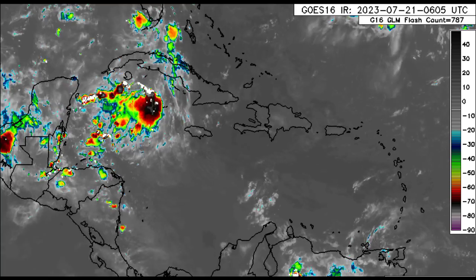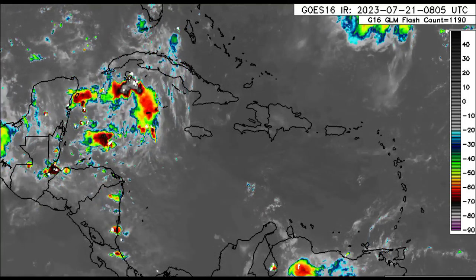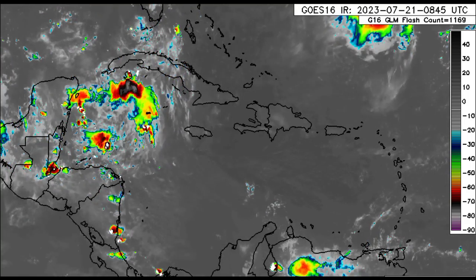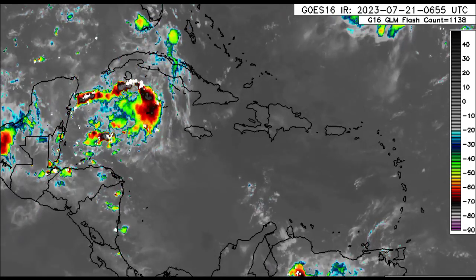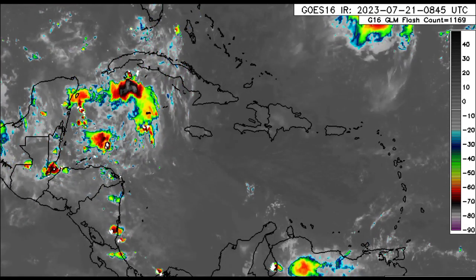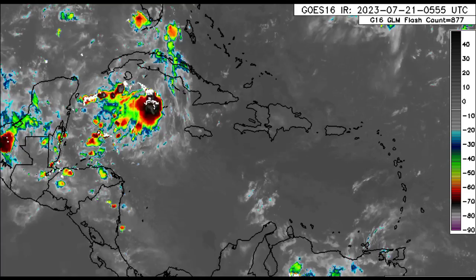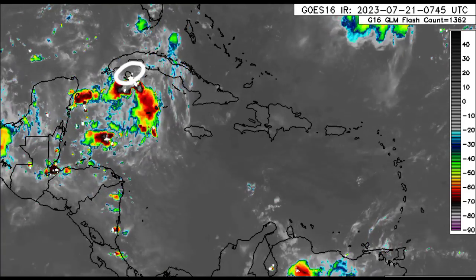All right, so let's start out with the Caribbean and surrounding areas. Here we can see on the satellite imagery that there is still some activity in the northwestern Caribbean. There was a lot of thunderstorm activity near the Cayman Islands, especially last night. Let me know exactly what conditions were like for you. But that is moving up north now, likely impacting Isle of Youth in Cuba.